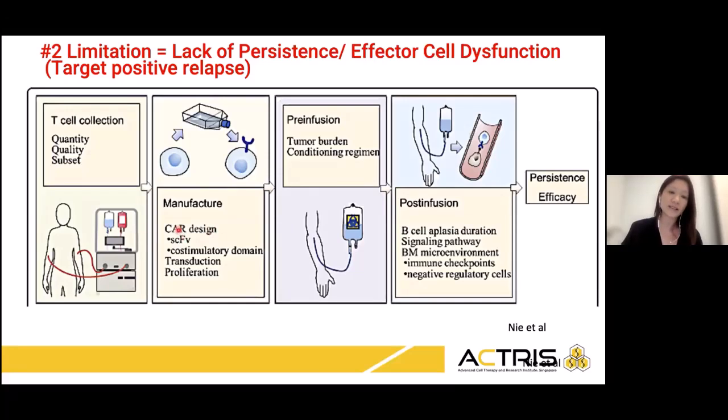So that's one factor. And then, of course, the reagents and cytokines that you use to transduce and expand the CAR Ts make a difference to expansion and persistence in vivo. The conditioning regimen is also very important, as is the tumor burden prior to CAR T. We always like to keep a little bit of tumor burden to allow an expansion of the CAR T upon infusion. And then post-infusion, there are many other unknowns, such as the microenvironment and signaling pathways that can affect CAR T persistence.